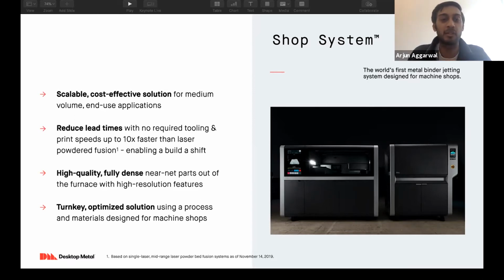The great thing about the shop system is that it is a turnkey optimized solution. So from digital part to sintered part, all with one system offered by Desktop Metal, using consumables and materials optimized by Desktop Metal. This is one area where we are currently working with Dyndrite on enabling their software for build prep. So it's one of the things that we're working on, and we're excited to see what Dyndrite has developed in terms of speeding up and simplifying the build prep process.